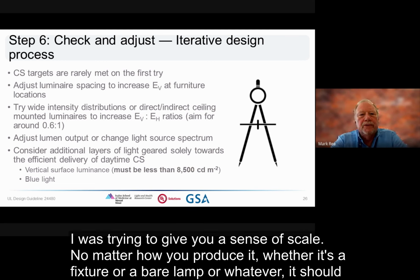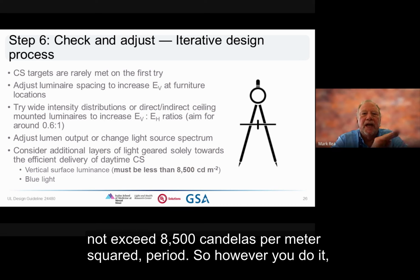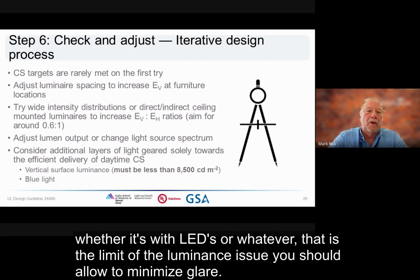No matter how you produce it, whether it's a fixture or a bare lamp or whatever, it should not exceed 8,500 candelas per meter squared, period. So however you do it, whether with LEDs or whatever, that is the limit of the luminance you should allow to minimize glare.